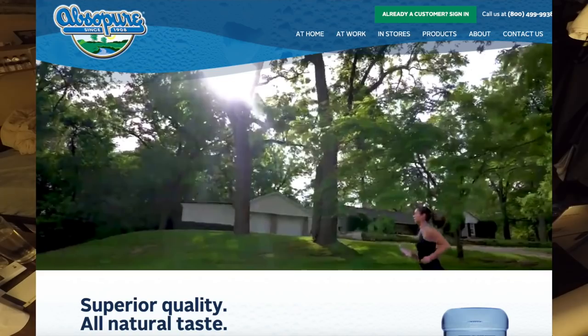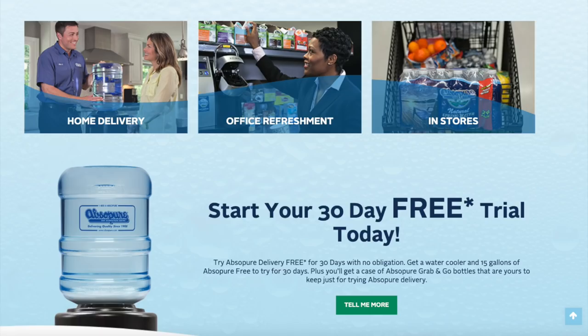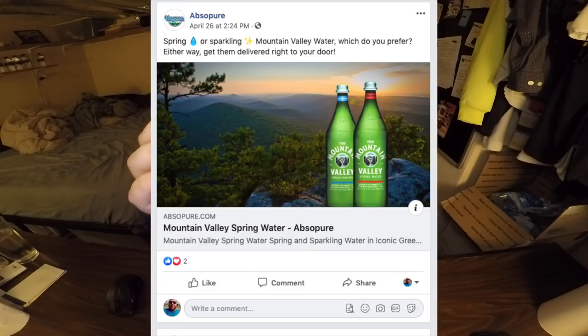company. It's Absopure. And I guess this is bigger than I first realized, because I've reviewed so many waters and I've never heard of this one. But I guess they're kind of a bigger company than I thought. They distribute water to offices, and I guess they can deliver to your home, and they sell it in some stores, apparently, also. They have a partnership with the Mountain Valley Water, which I reviewed earlier.